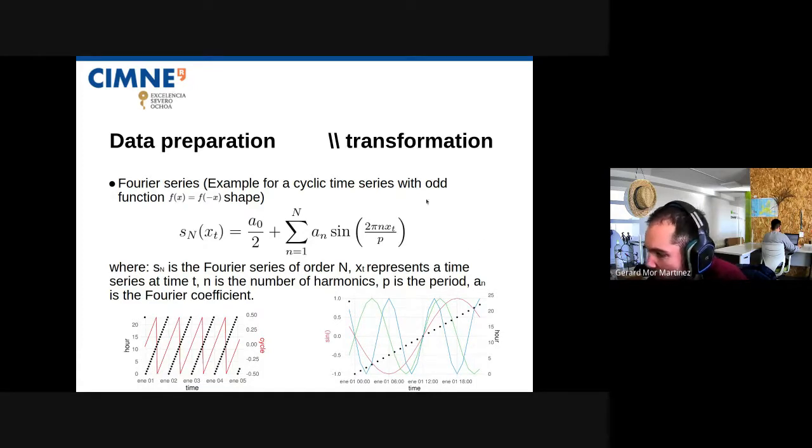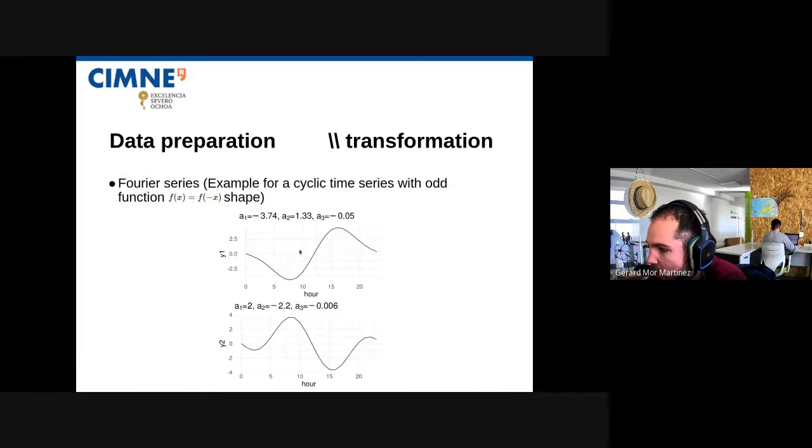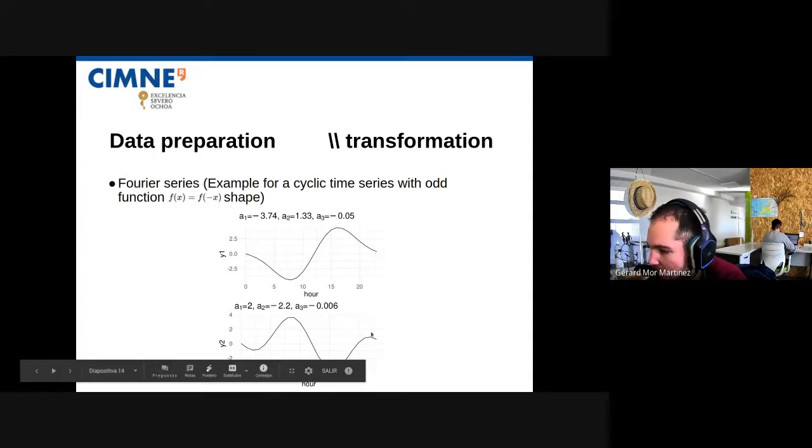Those transformations are very useful because, using linear coefficients, we could detect nonlinear effects of certain variables, for example the day hour.